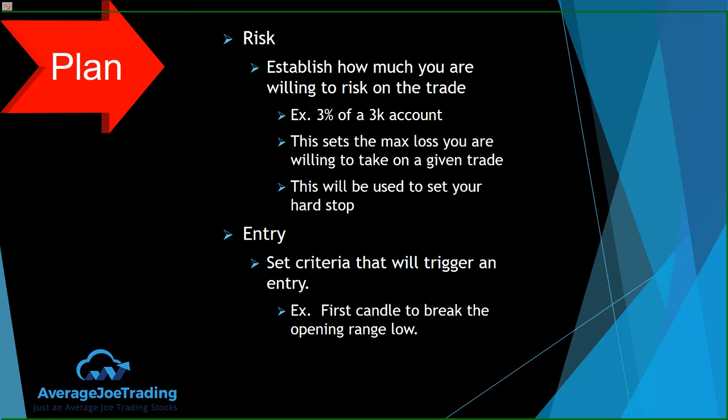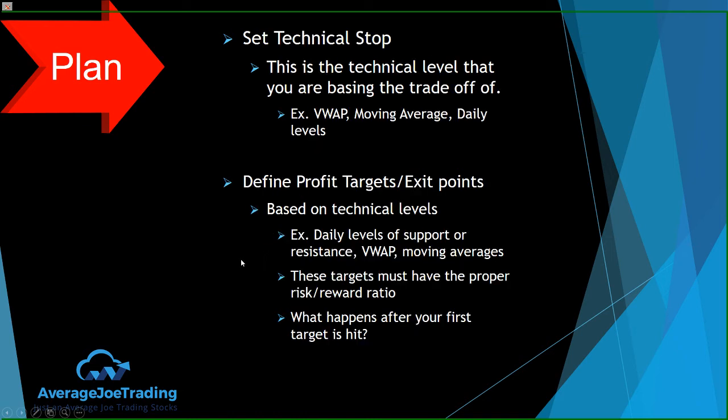That was my big thing. So if you have trouble remembering this stuff, take a note card and jot these down. I used to have a note card for each trade, and some days I still do it when I have a lot going on and I don't want to forget something. I'll write on the note card what my risk is for that trade, what my entry trigger is going to be. And then once you figure your entry trigger, you want to find your technical stop, because your entry is going to be based off of some type of technical level.